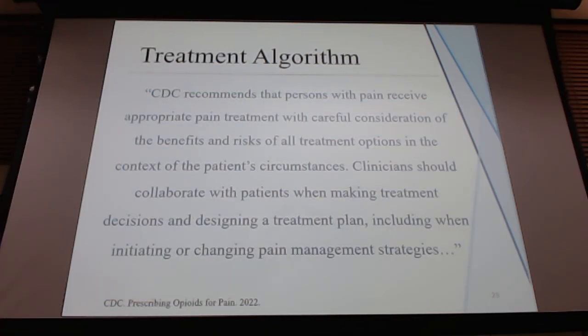But what drug do you pick? Okay, it's not a 1-hour lecture, unfortunately, for all of pain, so we'll be talking about that for the next couple days. But the CDC recommends that people that have pain need to receive appropriate pain treatment with careful considerations of the benefits and risks of all treatments in the context of that patient. Right? Clinicians should collaborate with the patient when they make treatment decisions and design a treatment plan, including when they initiate or change medications.